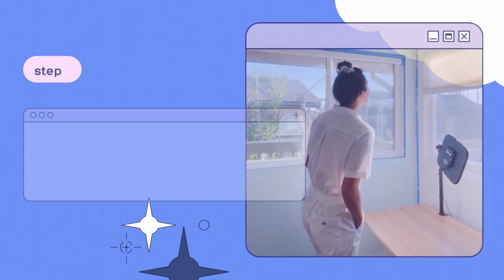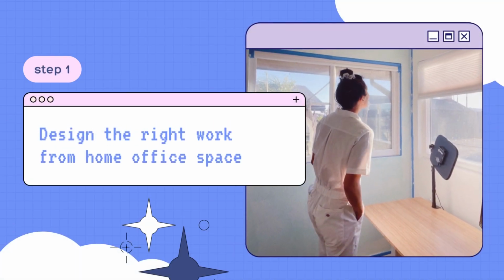Now on the other side of getting my latest work from home studio together and being a fully remote employee for nearly 2 years now, I put together a list of what I believe to be the top 5 most important things to get right for working remotely. Let's get into it. The first step to make working remotely work is designing the right work from home office space.